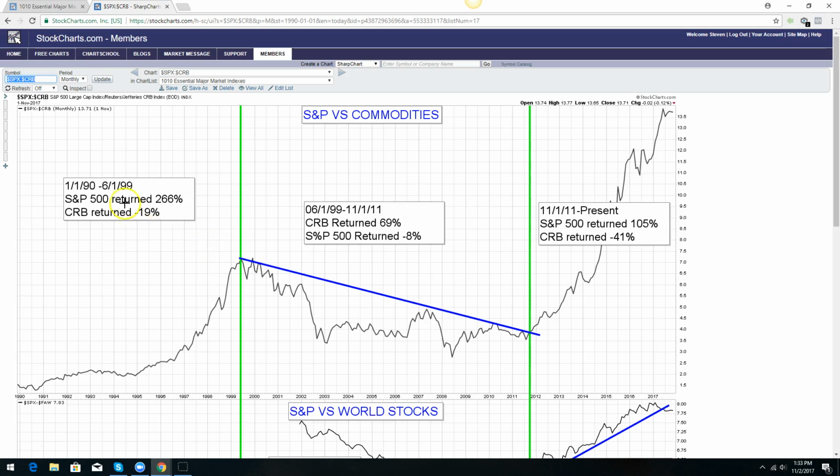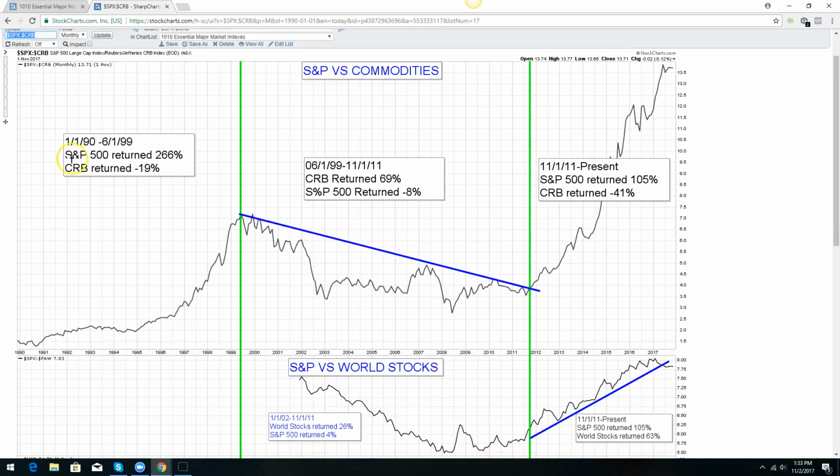So the S&P 500 versus commodities. When the line's going up, the S&P is winning. When the line is going down, it means commodities are outperforming. So if you go back to 1990 to 99, you can see the line going up. The S&P 500 returned 266%, and the CRB returned negative 19%. So that is a 285% difference.